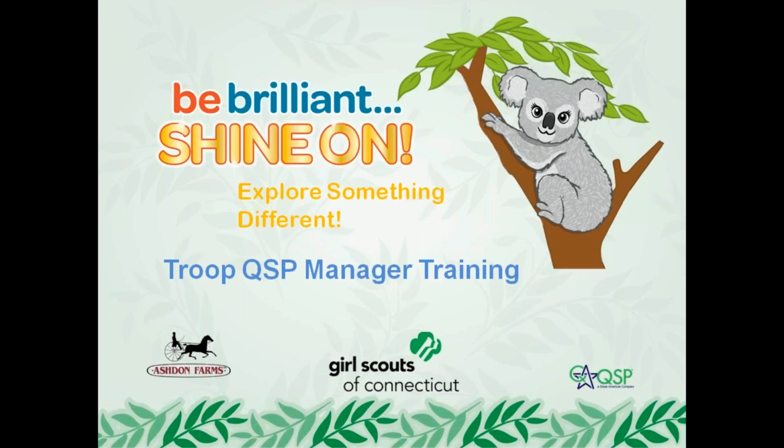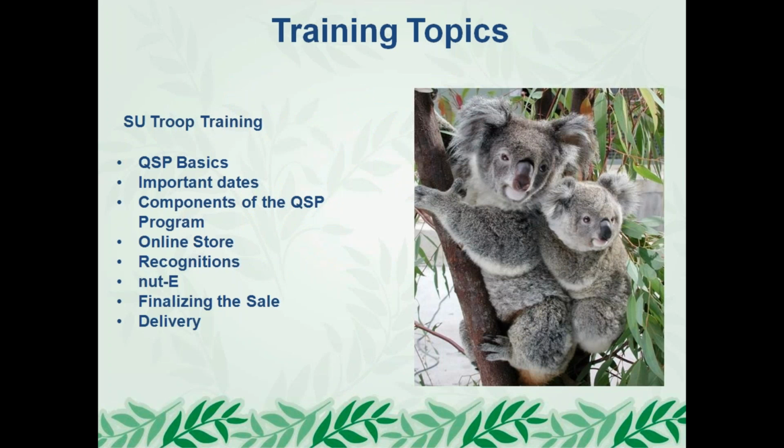So we're going to jump into the Troop QSP Manager training, so you can take a look at all the slides and get some information about how to present it. This is the first slide here, and so you'll see that it looks very familiar to yours. We've got Caleb the koala up there, as well as the theme, so definitely something to point out there to your Troop QSP managers and leaders who are in the room. Their agenda is just the basics of the QSP program, some dates, and then we'll be talking about the components of the program, some updates to the online store, recognitions, nutty, finalizing the sale, and delivery. So pretty much from A to Z, exactly what the QSP program is.